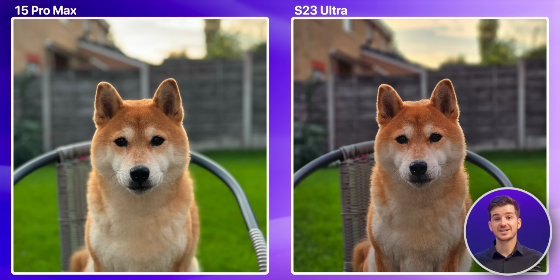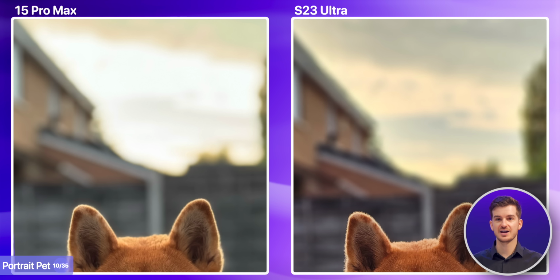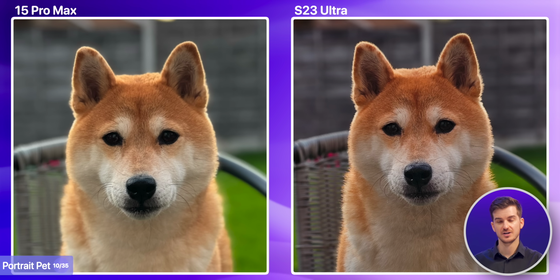Moving on to portrait mode pet, Samsung has been the king for many years, and it seems like it still is, with its impressive ability to separate Ren's individual hairs to perfection. Plus, the details in the sky are also better preserved on the S23 Ultra. However, the iPhone does have a much more gradual blur, which some people might actually prefer.